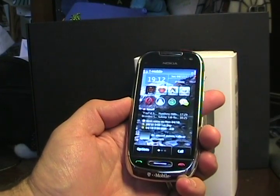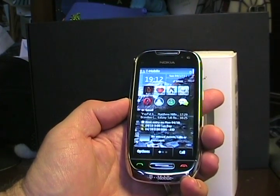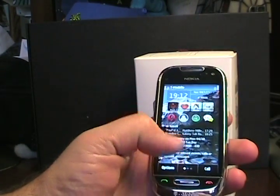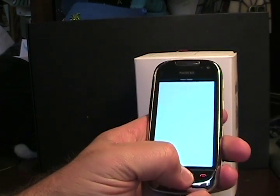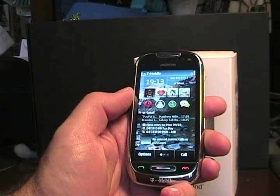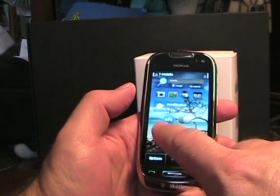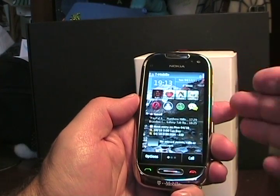The display, of course, is the beautiful 3.5-inch display, 360 by 640, and I believe the C7 had the clear black display, and I believe this one does too. I can't find it anywhere in the specs specifically. However, if you look at this side by side with the N8, you will see that this is a much nicer display. I mean, just as I slide through, it's just a beautiful display on this device.